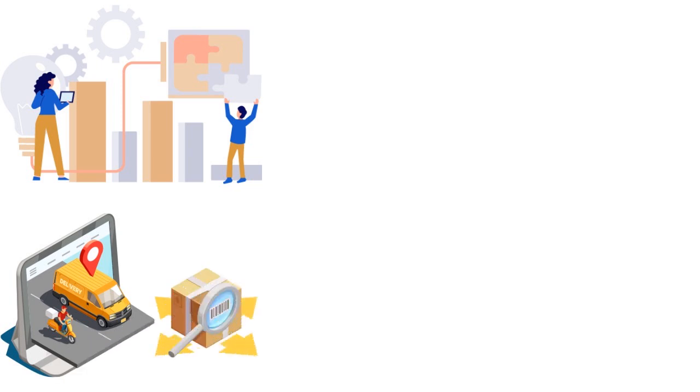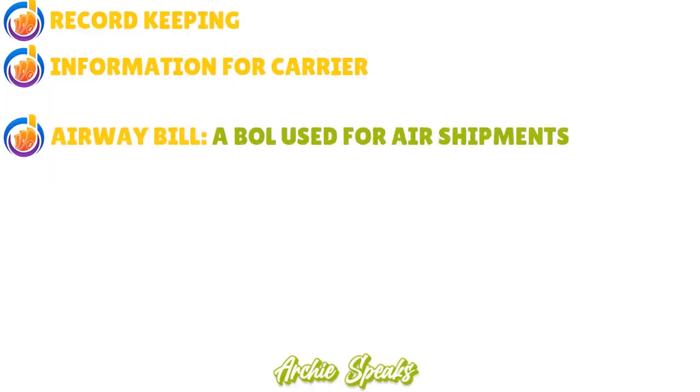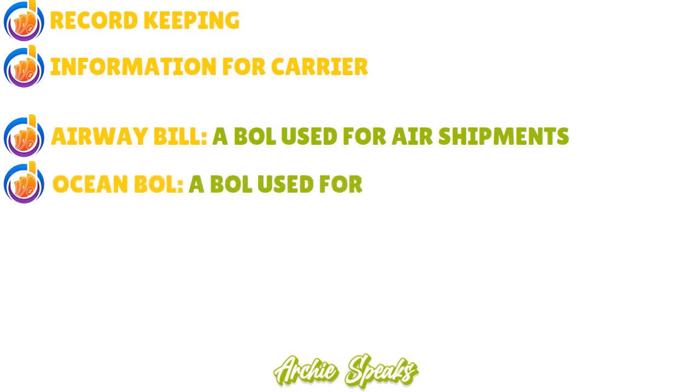Lastly, there are multiple types of bills of lading you should be familiar with. You have an airway bill, so this is the bill of lading used for air shipments. And you also have an ocean bill of lading. This is the bill of lading used for ocean shipments, okay? So the ocean bill of lading is used for international shipments, so you won't have to worry about it if you are just shipping domestically.